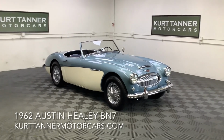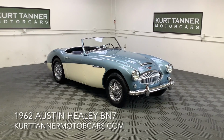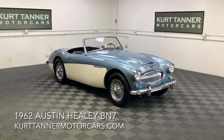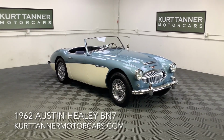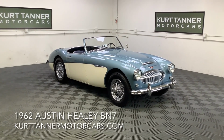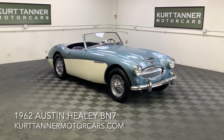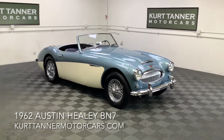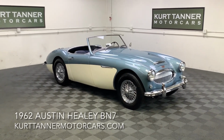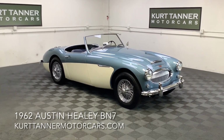This is a very special Austin Healey here. It is a 1962 3000 Mark II BN7 Roadster with the center shift gearbox, one of only 125 produced for the latter half of this production run. They only made 355 total, but the center shift is the more desirable model with the better transmission. This car has just been the recipient of this magnificent ground-up restoration to gold concours specs.